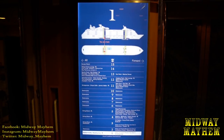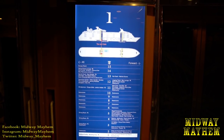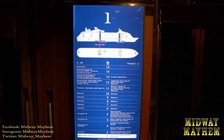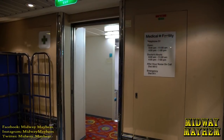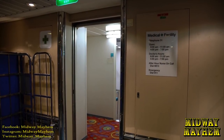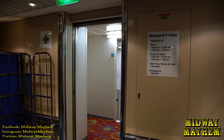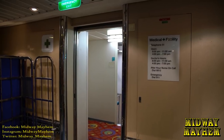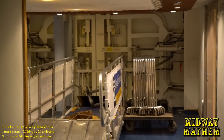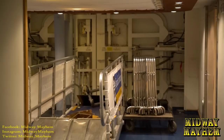Well, hopefully you guys are ready because we are about to take our tour inside the ship, and we are starting on deck one, which is where the medical facility is and some of the crew stuff. So think of it this way. The medical facility here is like a floating hospital, and it does have hours of operation, but of course for emergencies, they'll be able to take care of you. Also located on level one is the boarding area, which is directly in front of us.